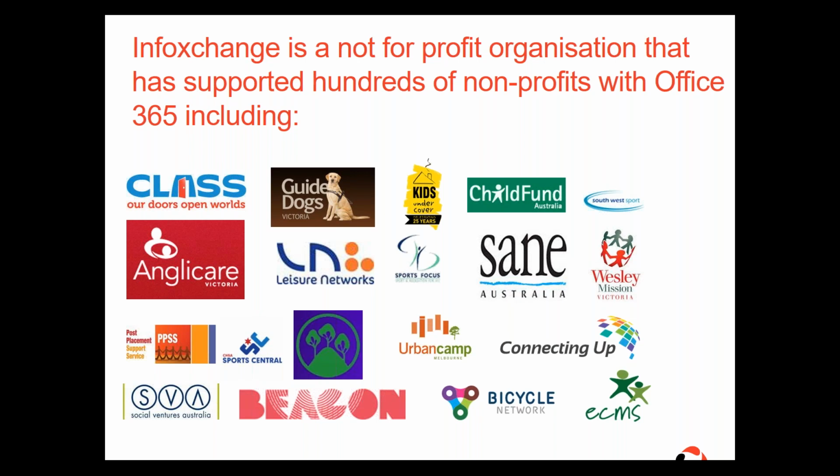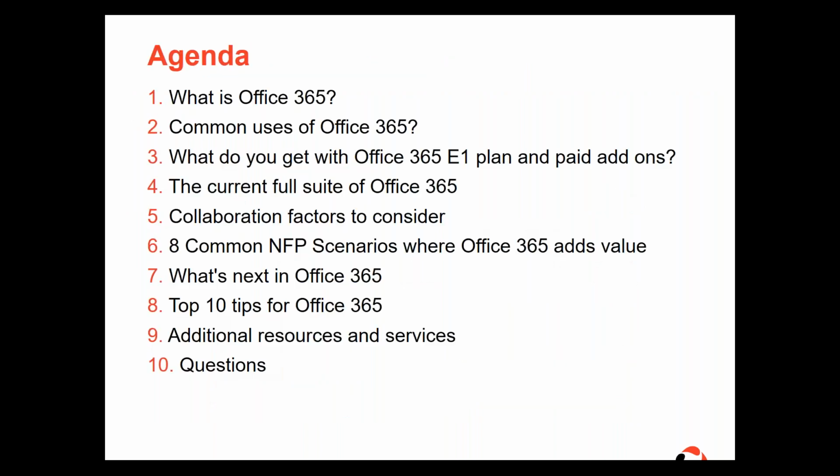The key things that we're going to cover today start off quite general, particularly for those who aren't fully across Office 365. I want to give that high-level overview of what is Office 365, what are some common uses of 365 in the sector, what do you get free, most importantly, and then what are the things that you might want to pay for, what's in the current suite of Office 365, what should you think about when deciding which tools to use, and then I'll walk through 8 common scenarios.